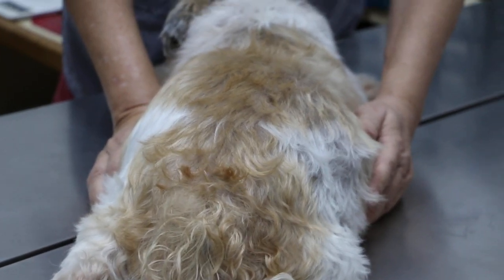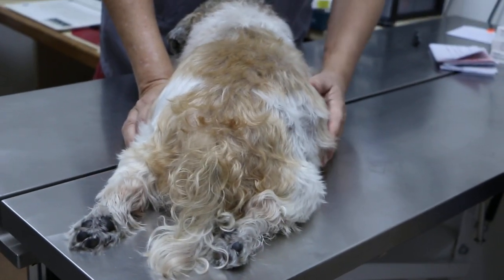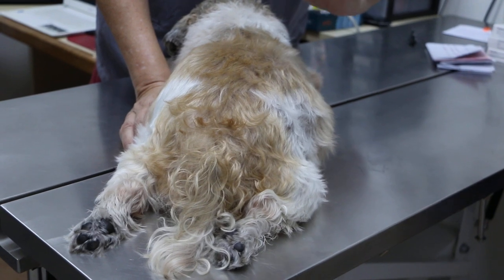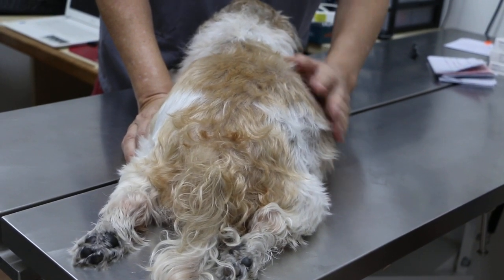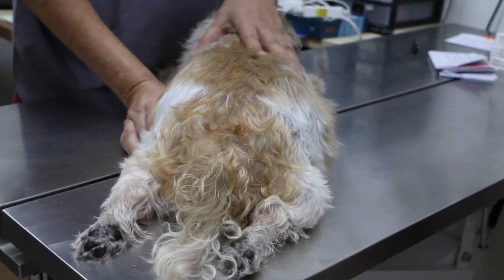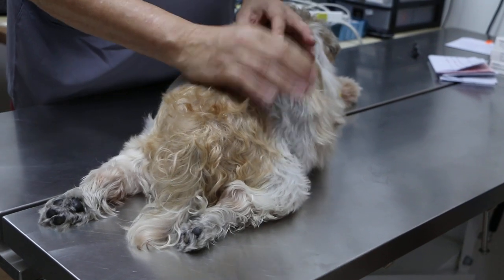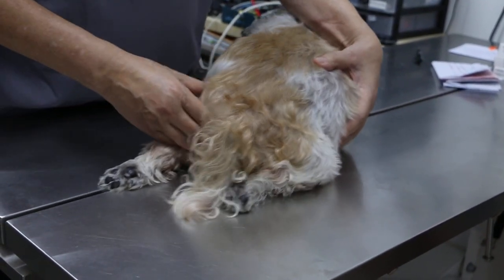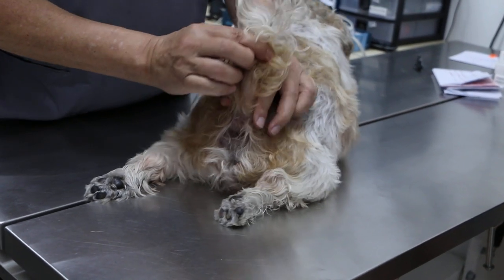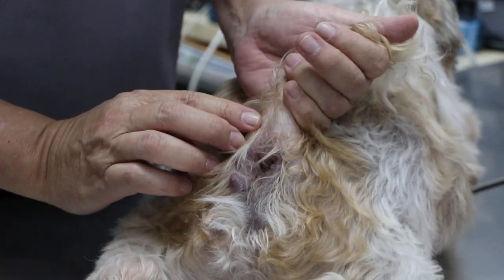The stools are normal. Are you sure? Yeah, normal. Not wet. When did he last take dry food? Last week. When did he last take it? Yesterday. Yesterday the stool was dry? Okay. This morning also dry. Yeah, the stool is okay. His stool is not huge, it's small.